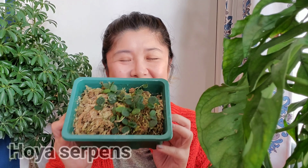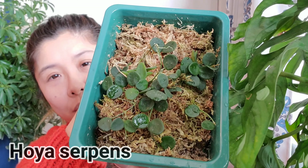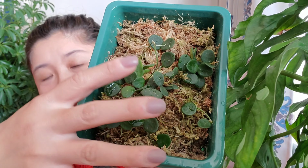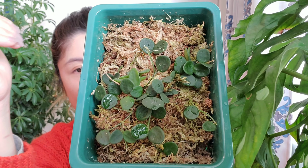All right, so as you may have guessed, the last one is no other than a very popular, but also pretty hard to find right now for some reason, small leaves Hoya that we briefly mentioned. And this is the Hoya serpens. I'm growing them in the box and in the moss because I do want to give it more humidity. It wasn't on purpose at the beginning.